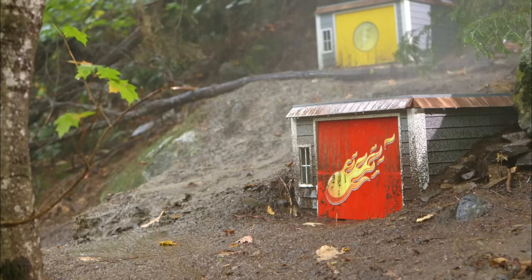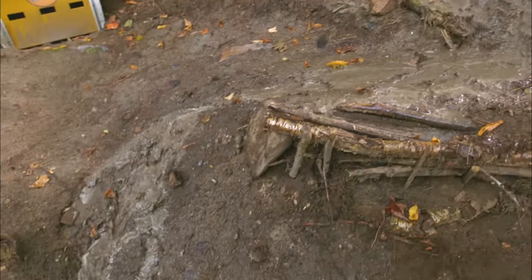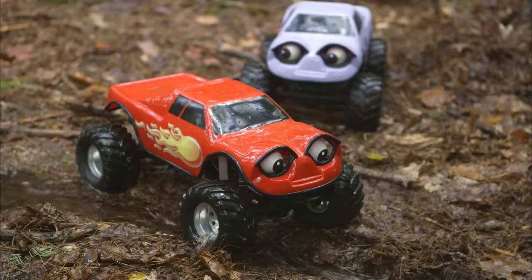Look, there it goes, right through town. It's washing all the road away. Oh, hey, there's water in my parking spot. We've got to find a way to stop this water, and fast. Let's get the construction Zerbies. Okay, let's go.